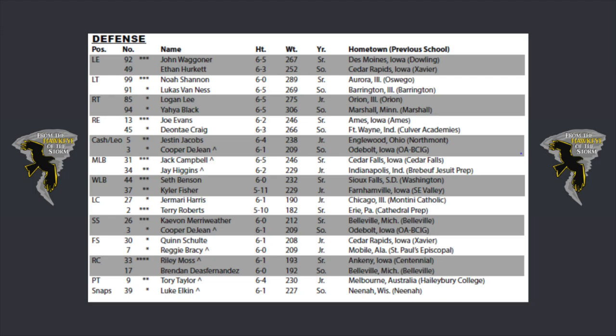Looking at the linebacker position, you've got your Leo linebacker, Justin Jacobs, your middle, Jack Campbell, and your weak side linebacker, Seth Benson. Kyler Fisher backing him up. You see Jay Higgins also listed there. And how about Cooper DeJean listed as your starting cash? Not a huge surprise, but I'm happy to see it.